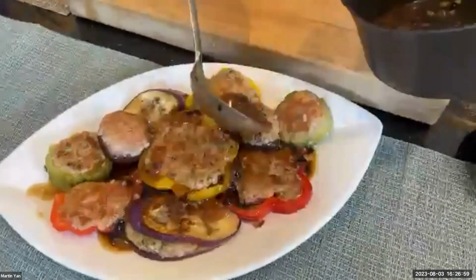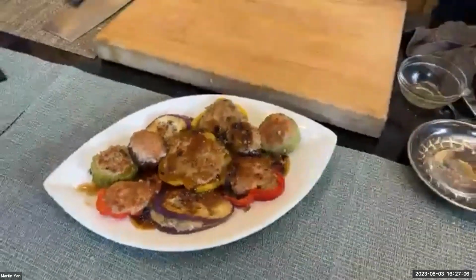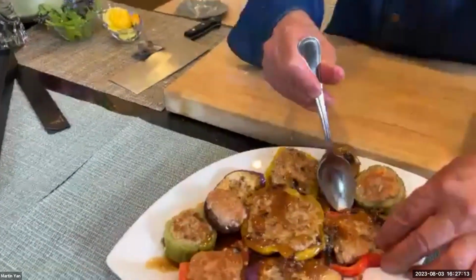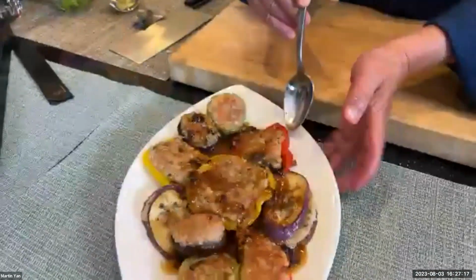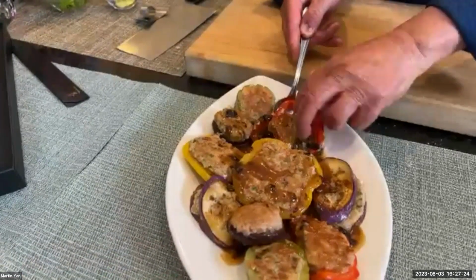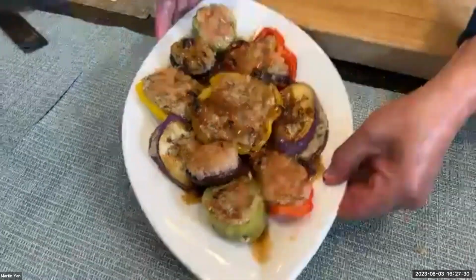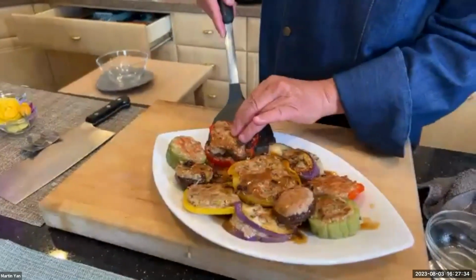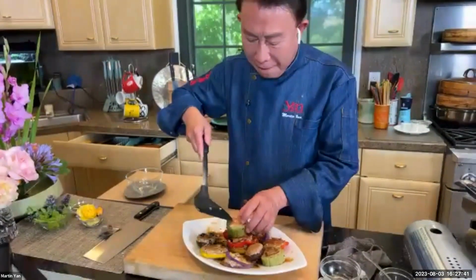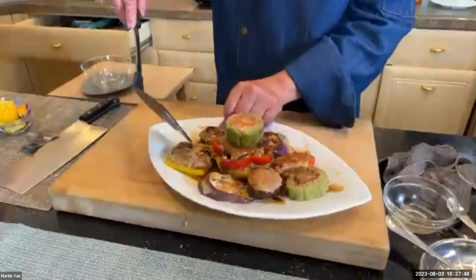Now, in fact, let me show you another way of doing it. You can actually do it like this. You know, cooking is about using instinct. I put this one right on top of here. I put this right on top of here. So this way, I'm going to show you how to present a dish. Put it right on top, and then another right on top. Okay, and then this way you have a much more interesting look to it.